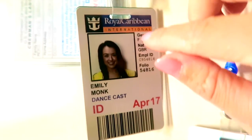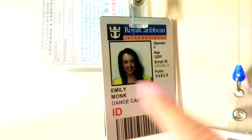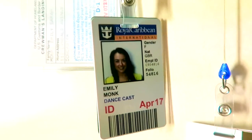There you go. So there, obviously female, Great Britain, my ID, when I'm leaving. April 17, 2017, then we have our I-95s there, which let us get off the ship in America. Behind me there, we've got the wardrobe with our life jackets tucked away there.